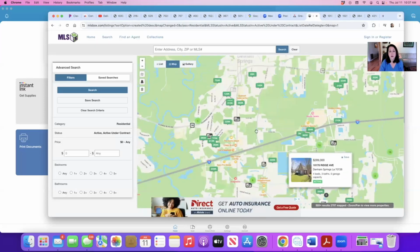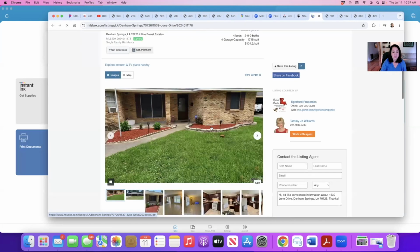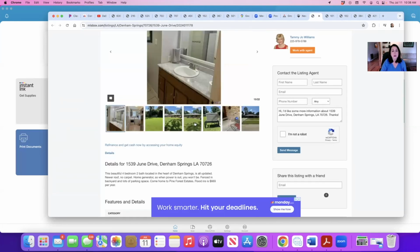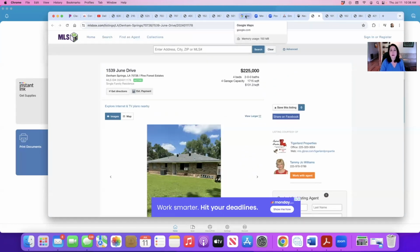Let's see what's north of that. So you got $224 up here. It's an older home, 4-bedroom, 2-bath, 1,700 square feet. Depends on what the yard acreage is. It's 1/4 of an acre. So let's see. Let me go back to the map.